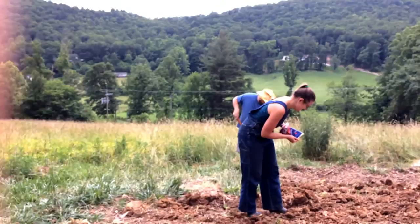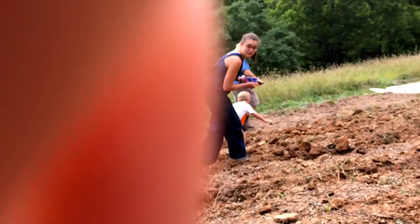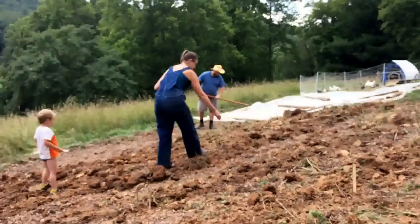It's the beginning of June. They need to be knee-high in July, as the saying goes. Hope we make it. Nope. Knee-high by July. We did it. We cut hay. Yay! We planted corn.